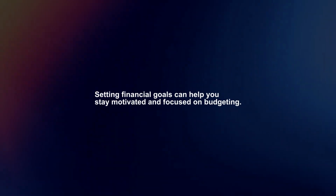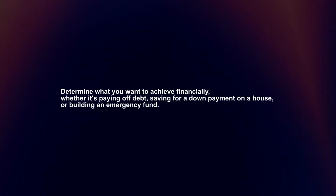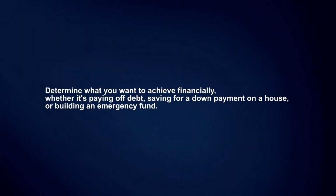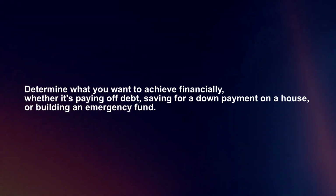Set financial goals. Setting financial goals can help you stay motivated and focused on budgeting. Determine what you want to achieve financially, whether it's paying off debt, saving for a down payment on a house, or building an emergency fund.